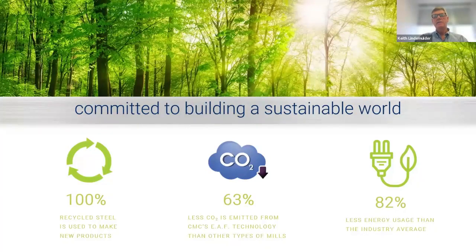steelmaking average. Steel is the most recycled material in the world, and few can claim to recycle as much metal as CMC. Last year, our vertically integrated manufacturing process saved approximately 10 million tons of steel from being landfilled.